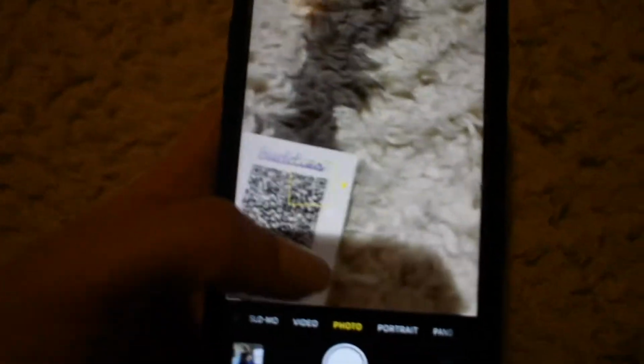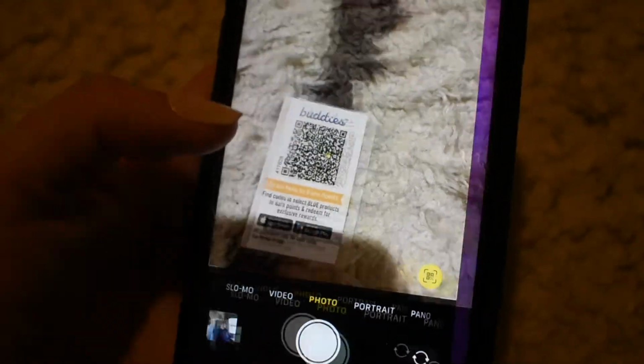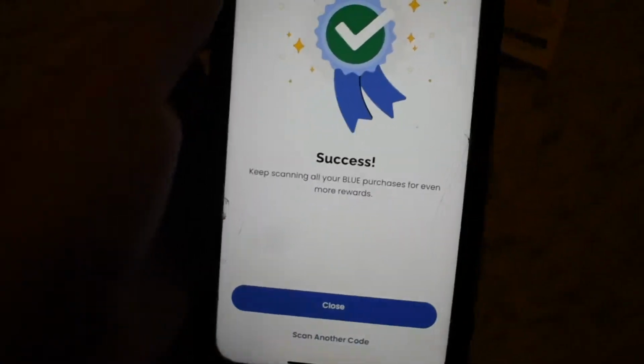Alright, so an easy way you can do this is open your photo app on your phone, and then of course you can go ahead and lay it there, and as you can see, it'll send you to a link, so you can go ahead and click the link, and it'll lead you straight into the Blue app. Now there you go, success. Keep scanning all of your Blue purchases for even more rewards.